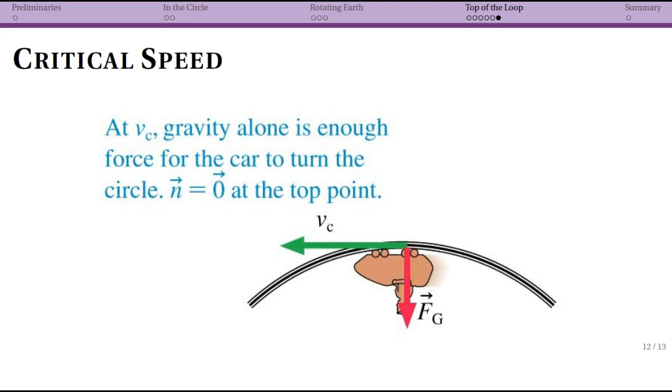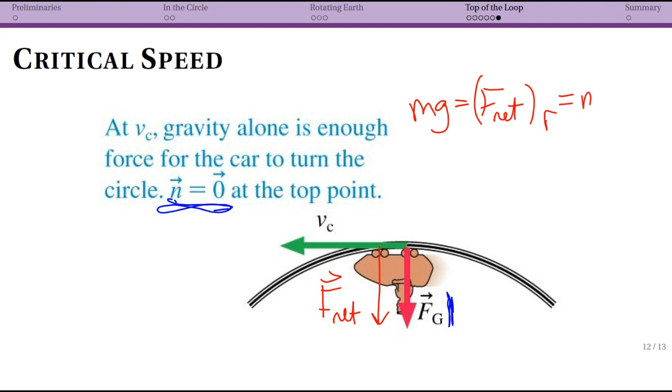So the last thing here is the critical speed. The critical speed is the slowest you can go and still complete the loop. Go any slower, you fall off. Go any faster, you're okay. And the critical speed is when your normal force equals 0 at the top point. So here, your gravitational force is equal to your net force down. So this is F net. Again, you can have a normal force as well, but in this case, mg is equal to your net force in the r direction, which is equal to mv squared over r.